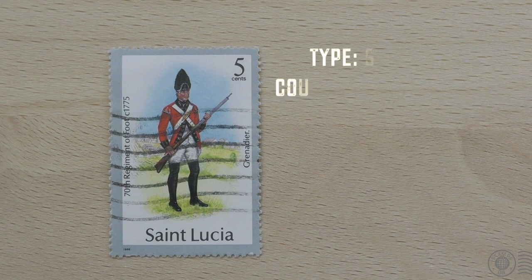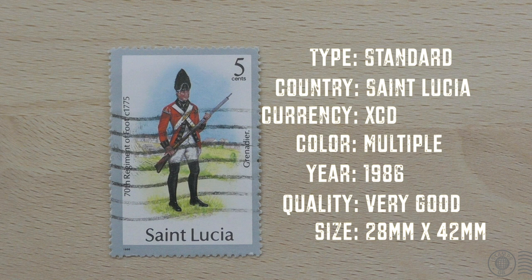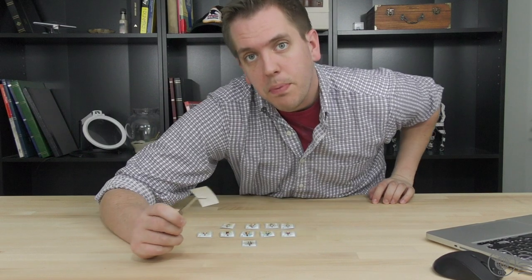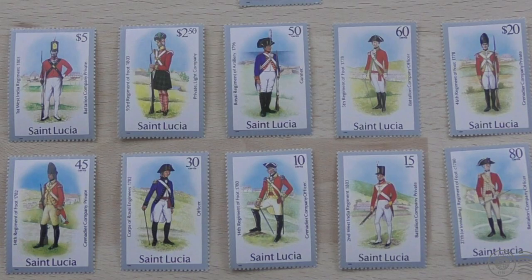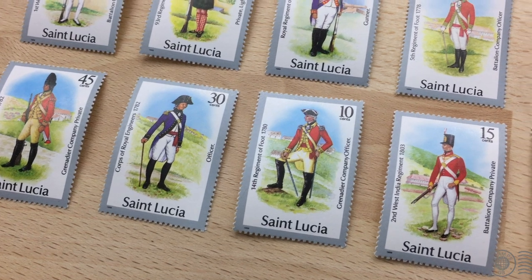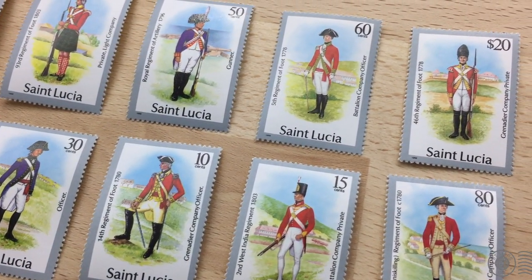I got the date from the very bottom left of the stamp, which has 1986, and looking up online, St. Lucia uses the currency of East Caribbean dollars. Now this is part of a much larger set from St. Lucia depicting British military uniforms from both infantry and artillery regiments from about 1775 to 1803.